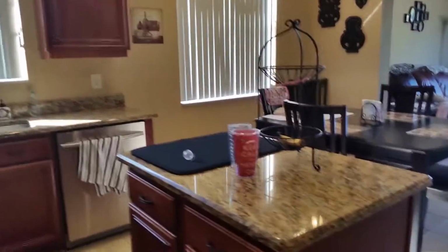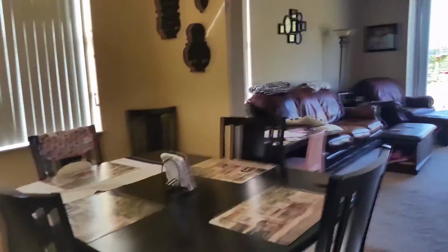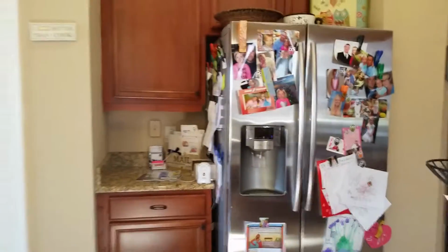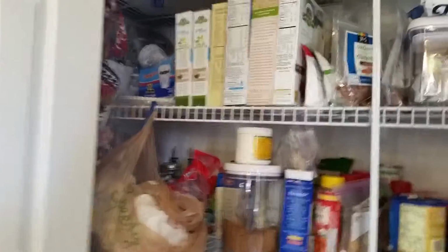Nice kitchen, all granite tops. Here's your breakfast nook. There's a space with a fridge. Here's your pantry. Good size. Double door.